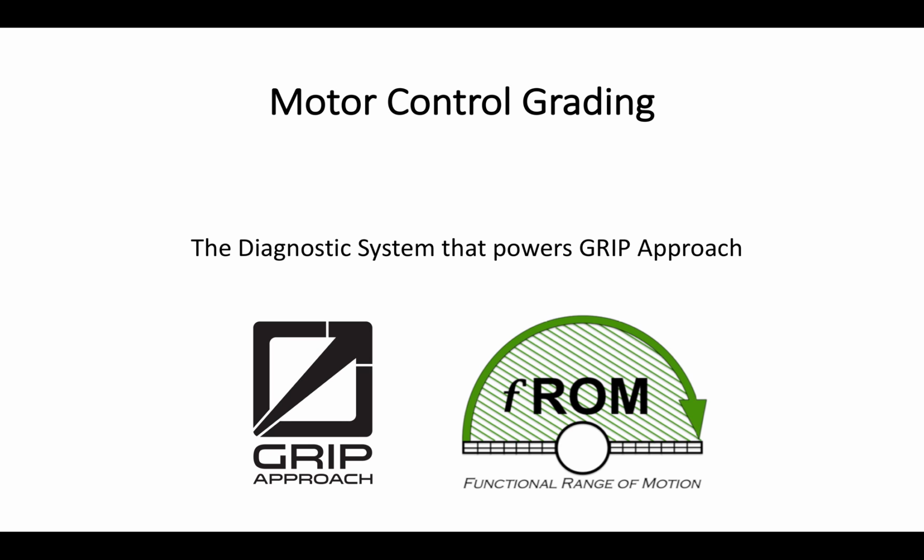Our system of evaluation with grip approach is called motor control grading. That's the overall system. That diagnostic approach powers grip approach, and the foundational test for us is the FROM test. That stands for functional range of motion. It's a movement test in a single plane of motion involving mostly a singular joint complex, and we're looking for movement breakdown or compensation before they get to the point of the prerequisites for normal human movement.